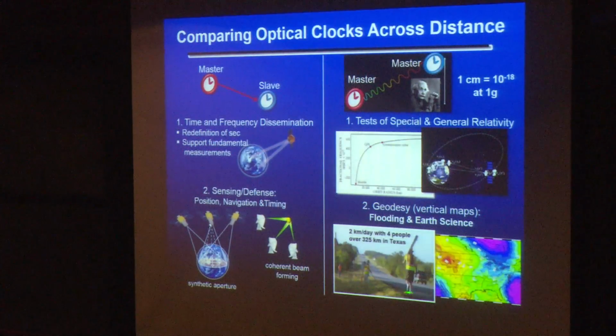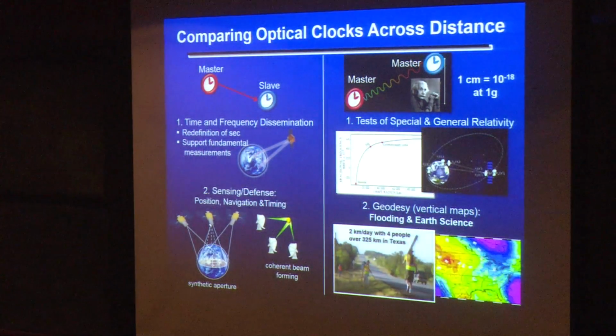And given the alternative, which is some guys that literally walk 2 kilometers a day and map out a line integral of gravity across the Earth, the clocks are intriguing for that. Depending on who you talk to, there are different views on clock-based geodesy and how useful it will be or not. But it's intriguing to think about.